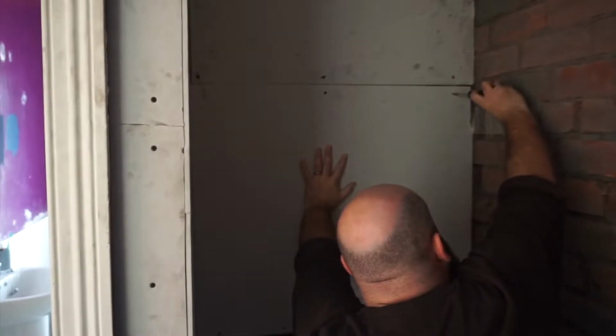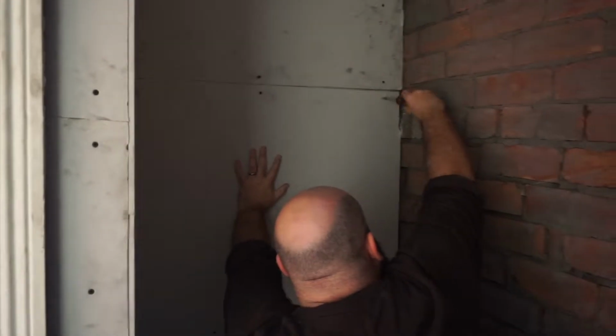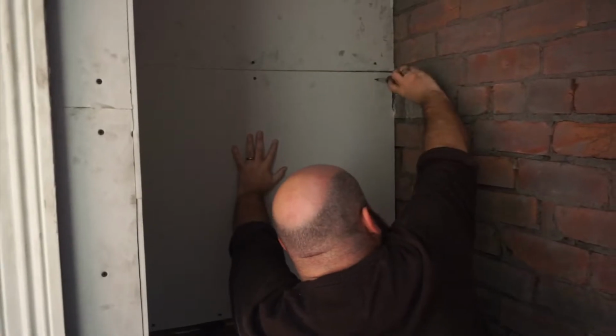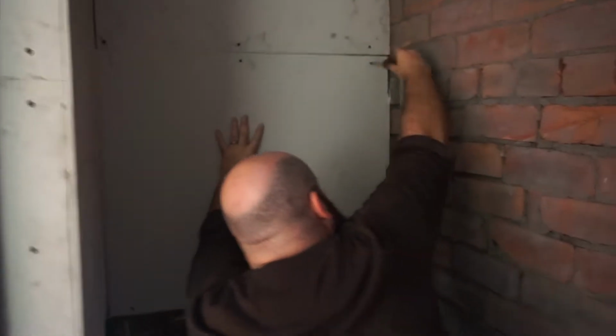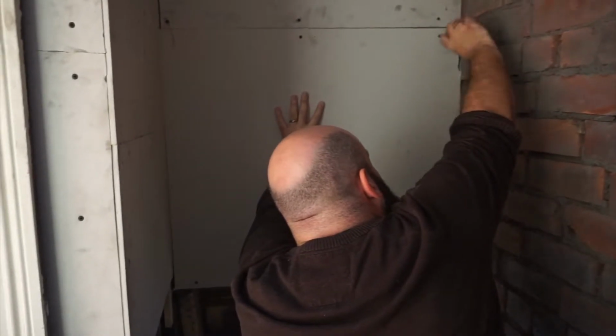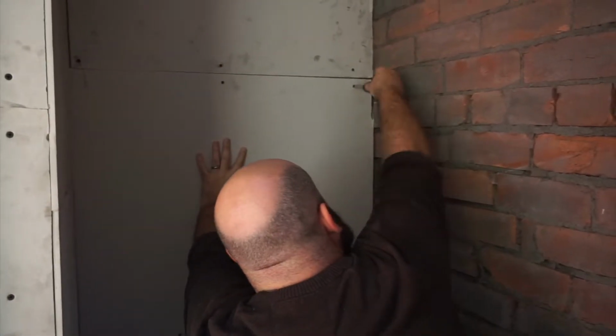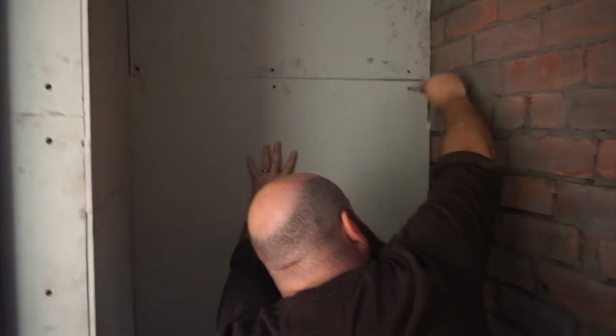So, this is the first piece that we've put up today. So Tom's just putting that piece in. To be fair, this is probably the most difficult piece that we'll do today. Seems to be quite a big gap again there. Mind you, it's too late now, isn't it? It's screwed in at the bottom as well. Yeah, so we're putting that piece in.